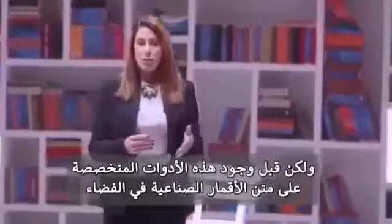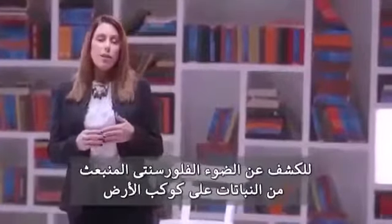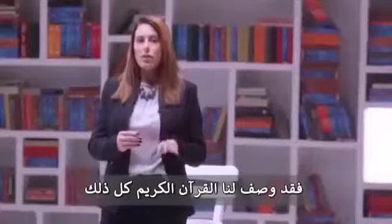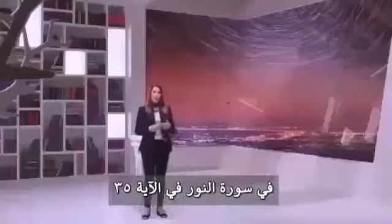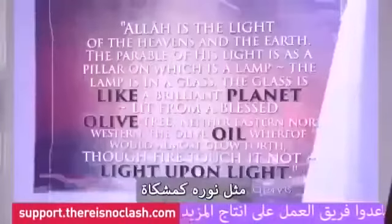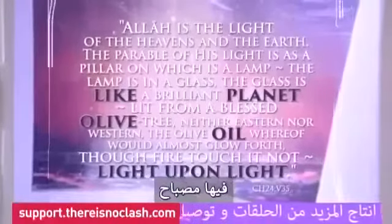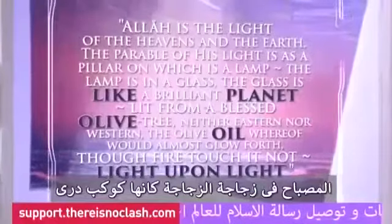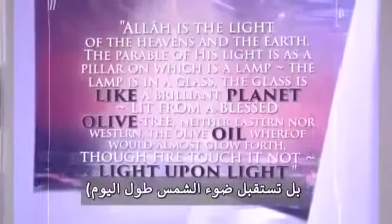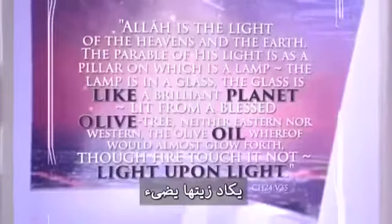But before the existence of these specialised instruments that detect the fluorescent light emitted by plants on planet Earth from satellites in space, or the discovery of the quantum theory that explains how it all works, the Quran actually addressed this issue in a fascinating verse. In verse 35 of chapter 24, the Quran says, Allah, God, is the light of the heavens and the earth. The parable of his light is like a niche, pillar. In it is a lamp. The lamp is in a glass. The glass is like a brilliant planet lit from an olive tree, which is neither of the east, i.e. neither this tree gets sun rays only in the morning, nor of the west, i.e. nor does it get sun rays only in the afternoon. But it is exposed to the sun all day long. Its olive oil would almost glow forth of itself, though no fire touched it, light upon light.